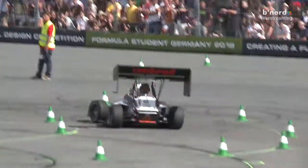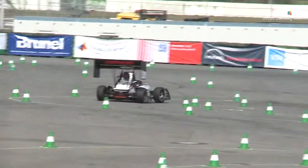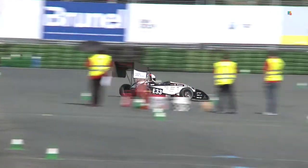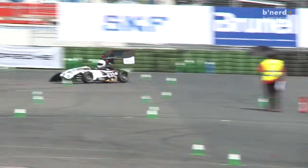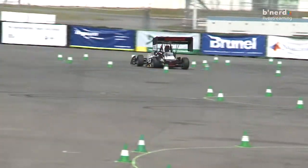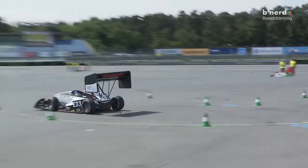And oh, just bottomed out on that. I think a lot of cars have bottomed out on that last bit, so it really is quite difficult, especially because the car does get out of balance when it hits the ground and has to regain its balance. Now we're going to the final corner, and oh, nearly hit a cone there, but managed not to. And I think that was a definite, very fast time, 79.7 seconds. Congratulations to Zurich there.